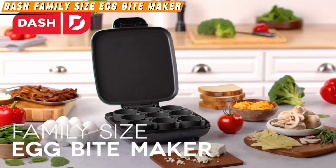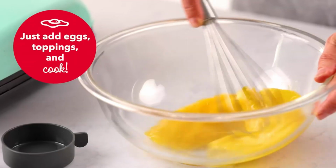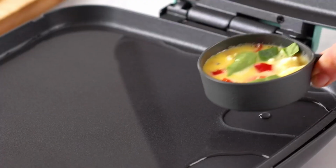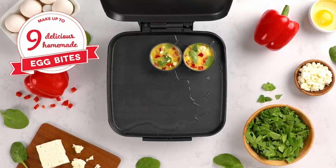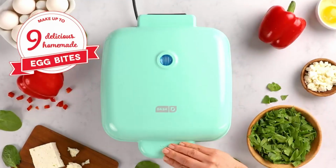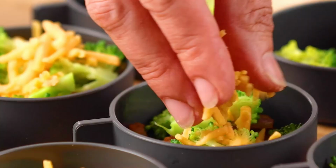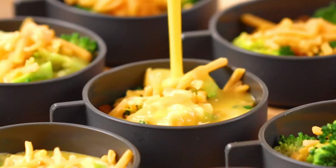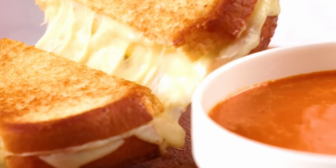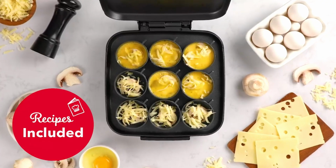The Dash family size egg bite maker makes healthy eating effortless. Just add eggs, your favorite toppings, and cook, perfect for a protein-packed lifestyle. With the ability to make up to 9 delicious homemade egg bites at once, this appliance is great for family breakfasts or meal prep. Non-stick cooking ensures easy release and quick cleanup, while each batch can deliver up to 27 grams of protein. Plus, it's not just for egg bites. Experiment with cheesecakes, custards, and more. With recipes included, you'll have endless options for tasty, nutritious meals.